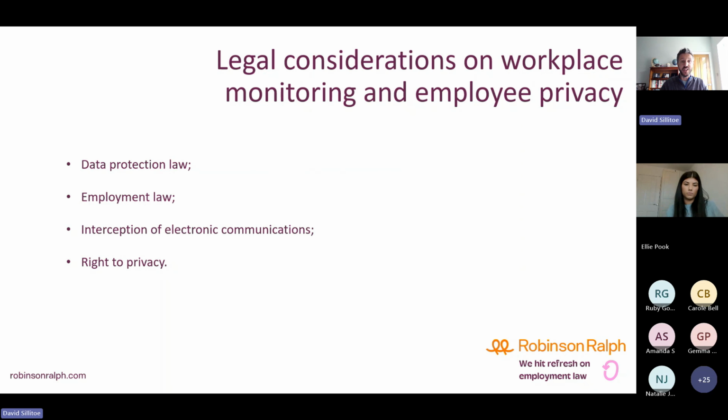I think probably on its own, using things like keystroke monitoring and mouse monitoring isn't going to do that, particularly where people have been informed about it. But it certainly doesn't demonstrate that you as an employer have trust and confidence in your employees. That's a different test, but it's not going to engender that employee trust and confidence, in either direction.